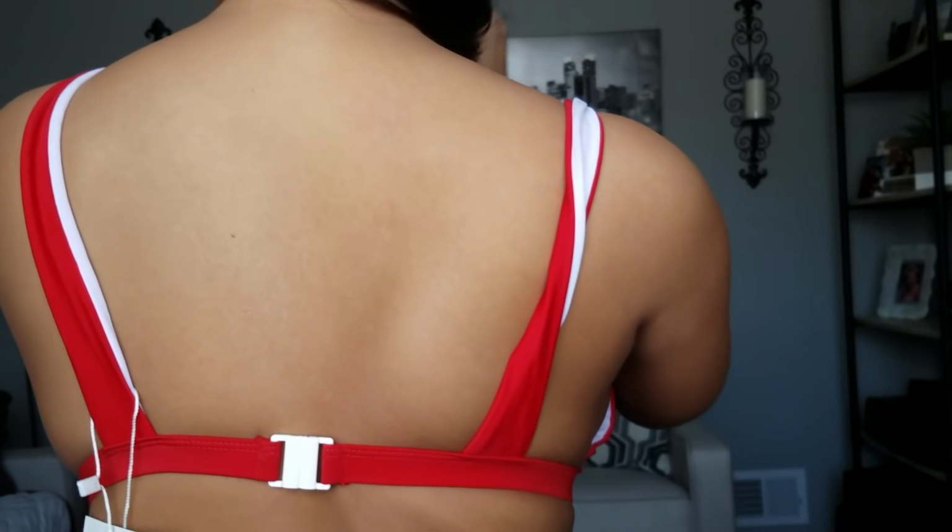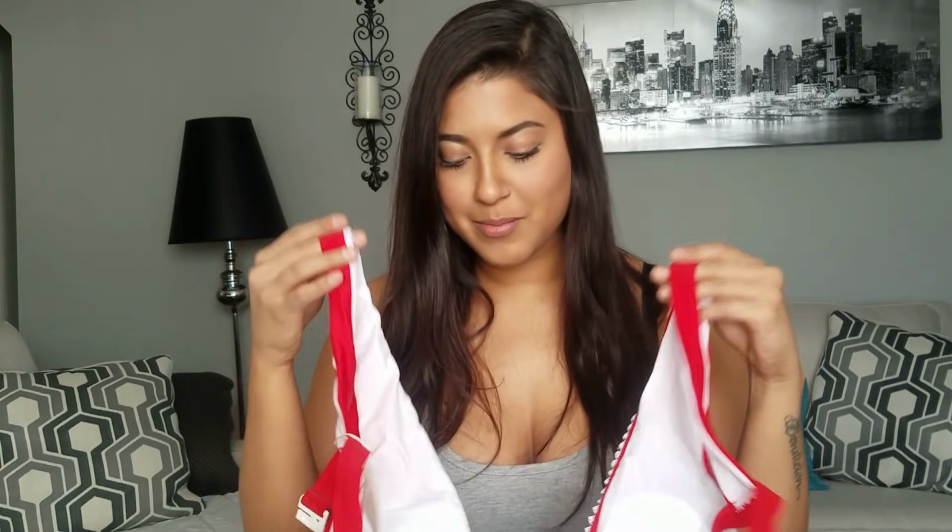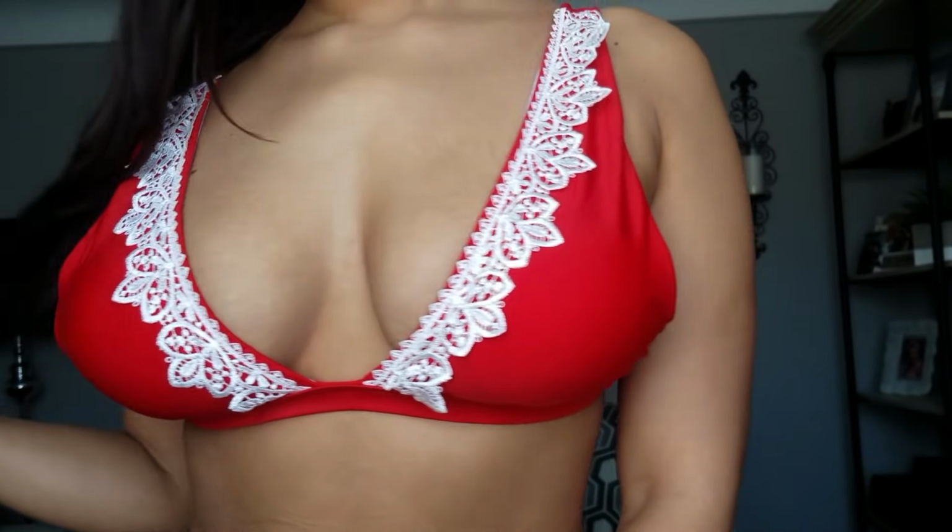So it's the same thing. If it's not going to fit you, it's not going to fit you, and you're just going to have to sew it. And the shoulder straps aren't adjustable either. So you just gotta pick one that fits you. I got it in a size large. I think it fits me pretty good.